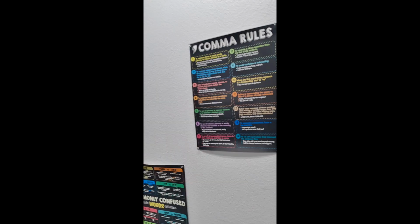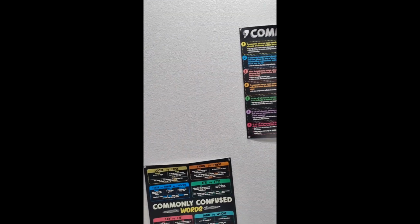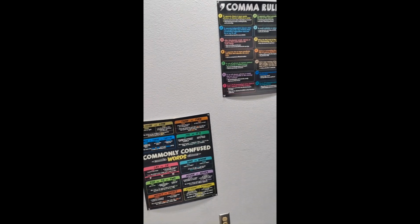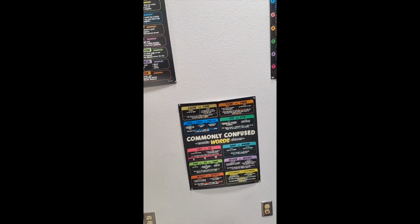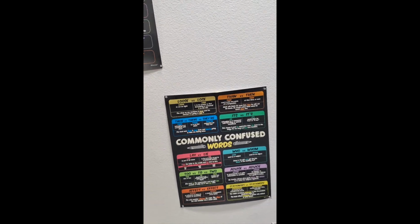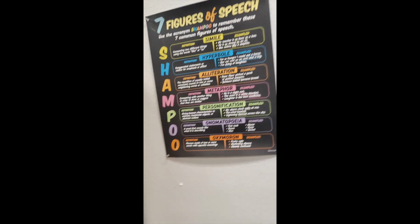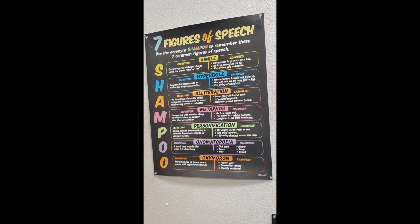Over here I have the other posters that are going to go into what I expect us to learn throughout the year. We're going to learn about comma rules, commonly confused words. These are like the commonly misspelled in writing words. And then we're going to go over our figures of speech.